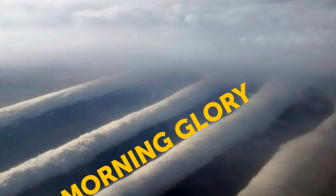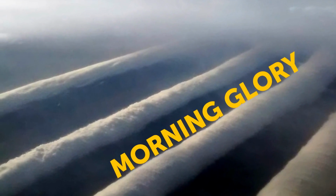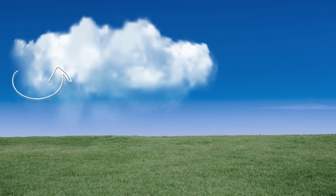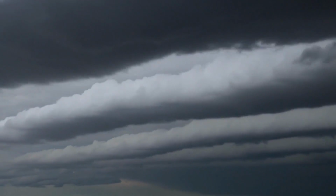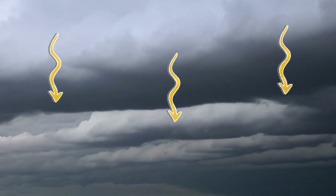Morning glory clouds are extremely rare. They look like massive tubes stretching across the sky. They can snake for more than 600 miles, sitting relatively low. Most researchers agree that these clouds appear when an updraft squeezes through the cloud. This creates the signature rolling appearance. The cool air at the back of the cloud makes it sink downward.